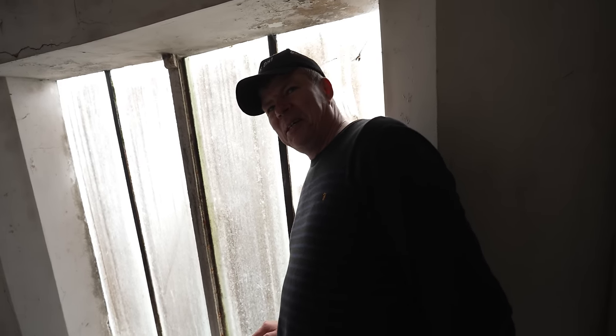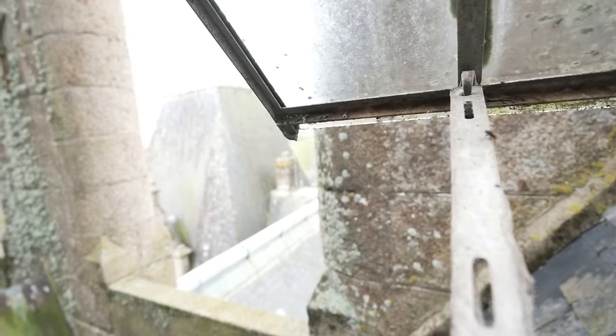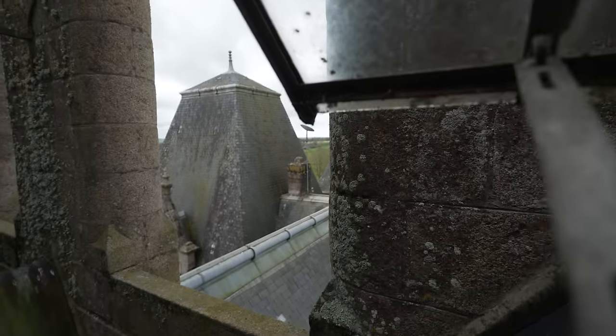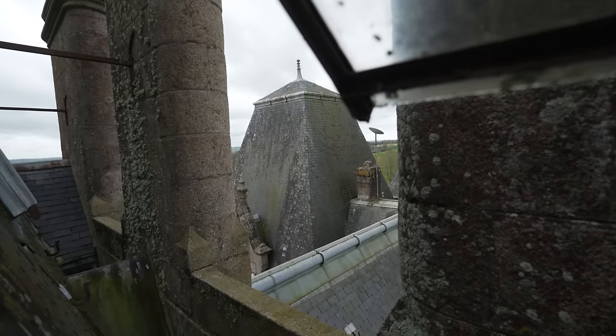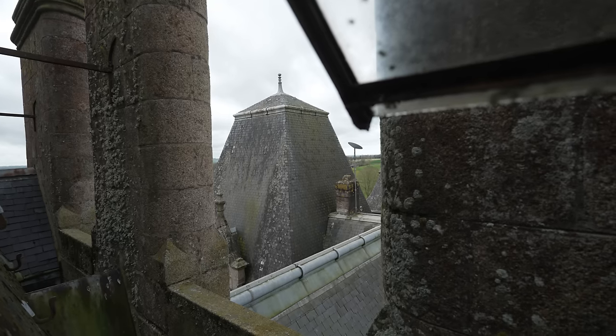I don't know why they made the building this high, but we need an elevator. Exercise. Exercise, yeah. I thought I'd show you through one of these skylights in the roof what the view would look like once we've cleaned those windows. Well, once that detergent's setting in a little bit, it'll make it easier to clean. But if I just bring the camera around and adjust the settings, there we go. So you can see three chimneys and the tower, which is above the staircase. So it's quite a nice view.